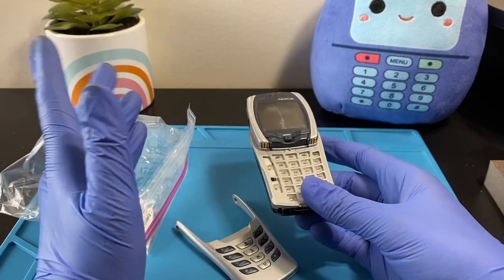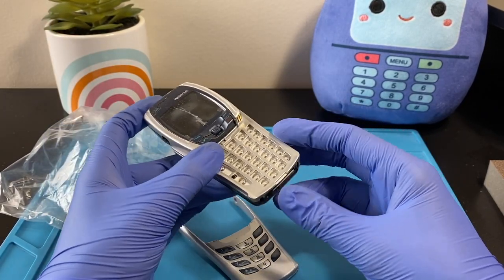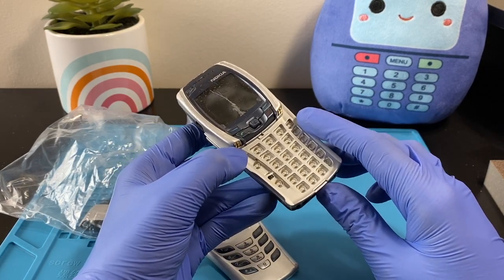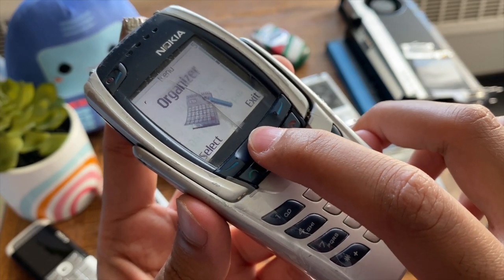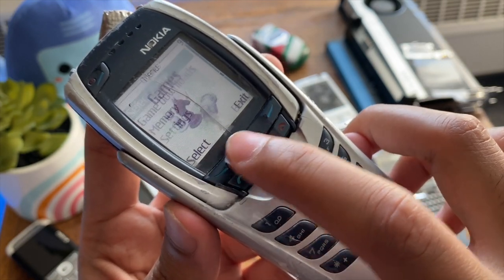Now, I say restoration and not refurbishment. What's the difference between that? Refurbishment is replacing parts, and restoration is using as many original parts as you can from the original unit rather than replacing them and reworking those parts to make them look as new as possible.